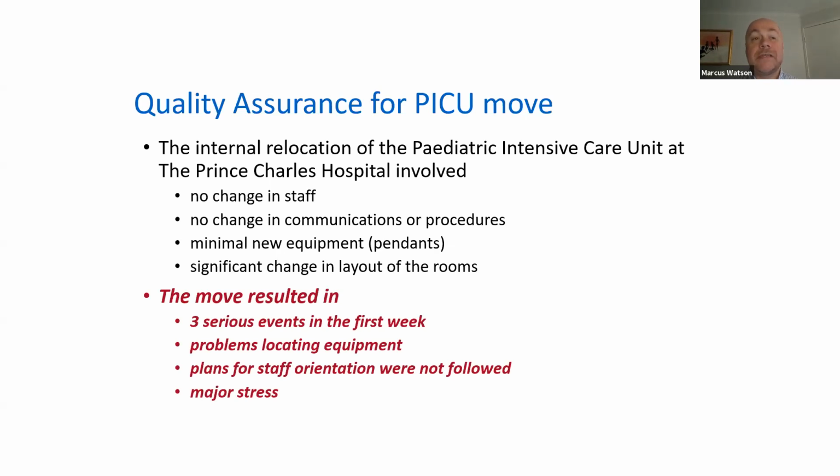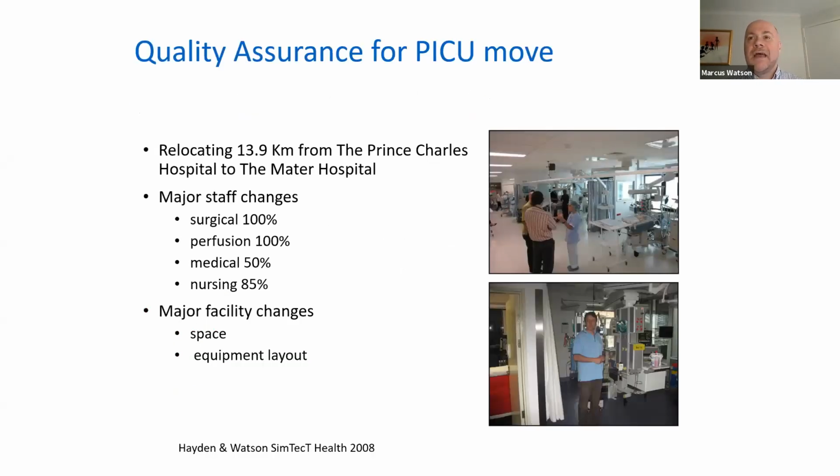And the outcome was there were 3 serious events in the first week because people couldn't locate the equipment, even though they were all briefed on it and shown where it was. Plans for staff orientation didn't occur for all staff, and it caused major stress to the staff. They then took this and moved to the Mater. The changes were going to be big. 100% of the surgical team was going to be different, the perfusionists, only 50% of the medical team was moving, and only 15% of the nursing staff.